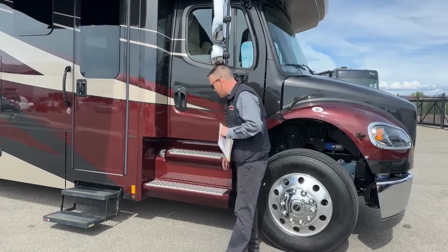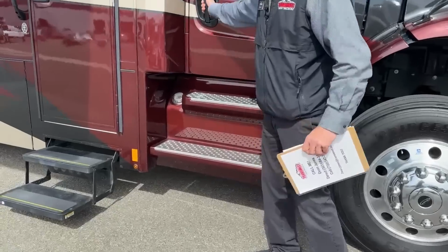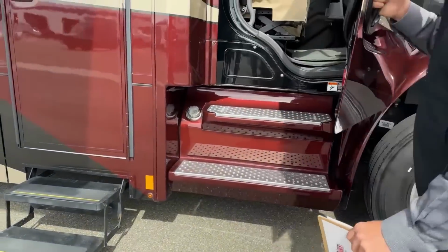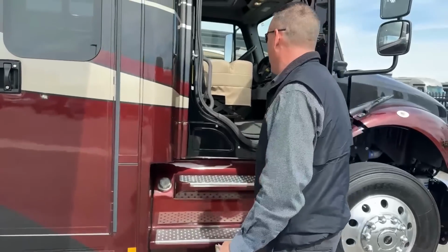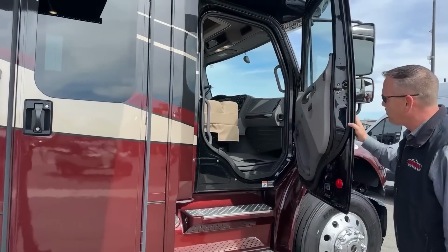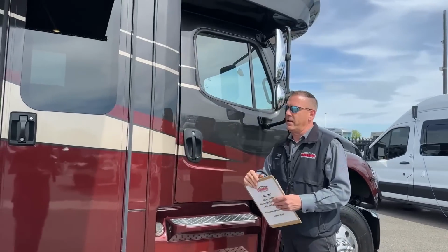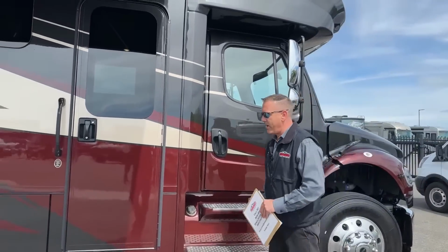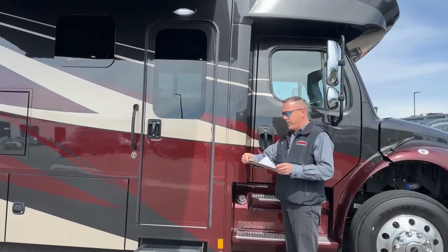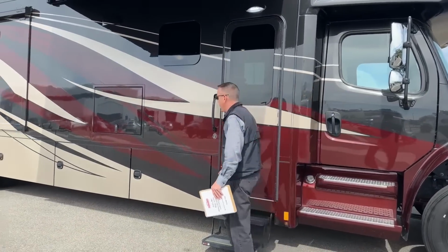You do have these nice little steps with grippy plates on them to get up in that coach. Real easy inside to get up in there. You do have handles on both sides for easy in and out. The color on this exterior is called Heat Wave for reference. The inside, I believe, is Gemstone. But we'll just go ahead and start showing you some of the storage.